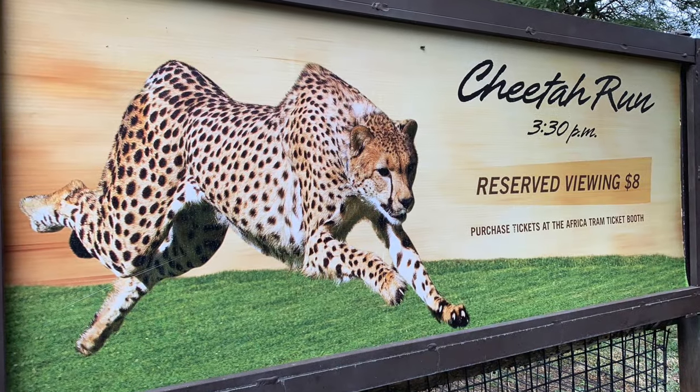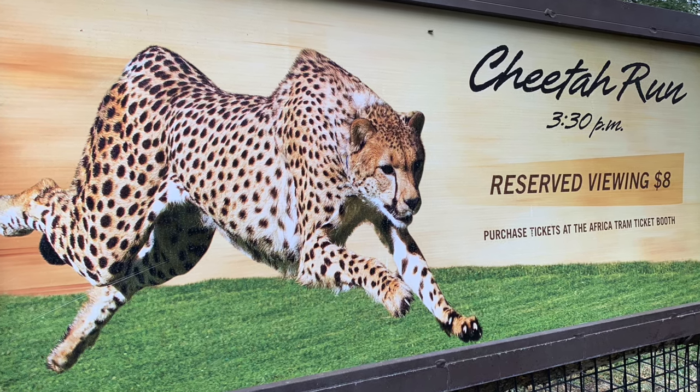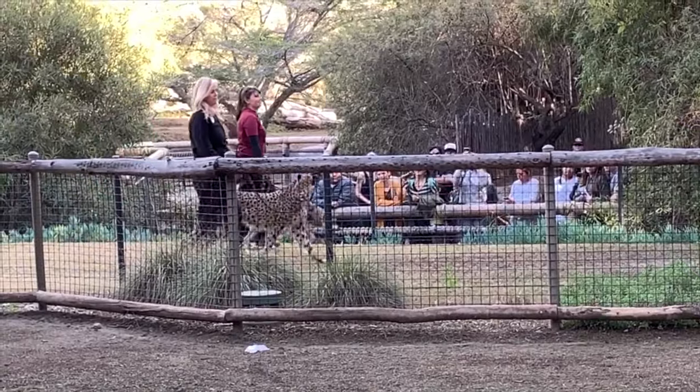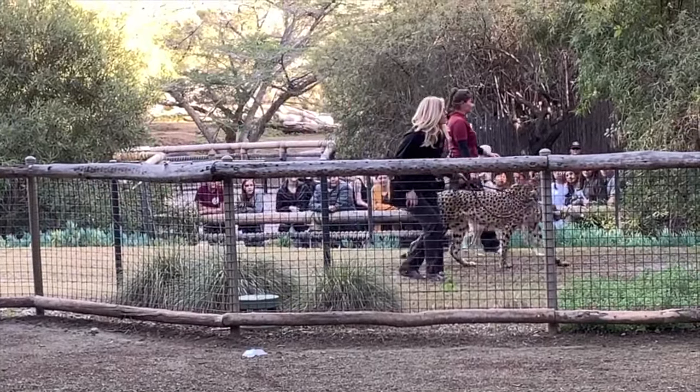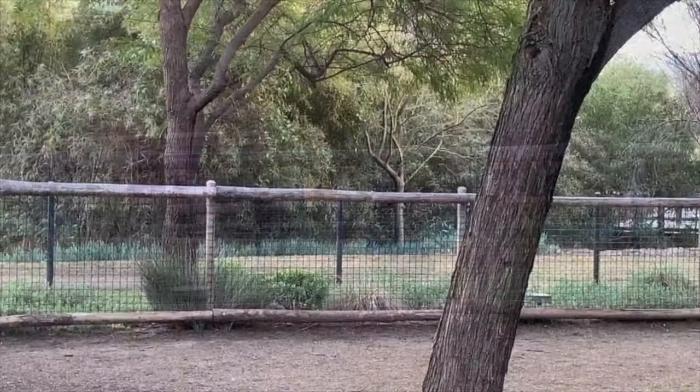Depending on the weather, the Cheetah Run happens every day at 3:30. You can also have reserve viewing for $8 or just show up about an hour early to get a good spot. Now, the cheetah has his best friend, this little dog, that kind of shows him the way and makes him feel comfortable, but don't blink, he's a fast one.